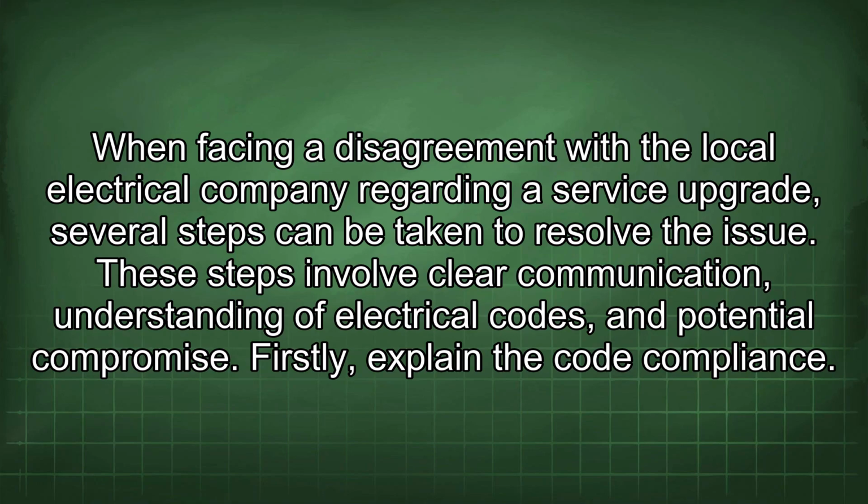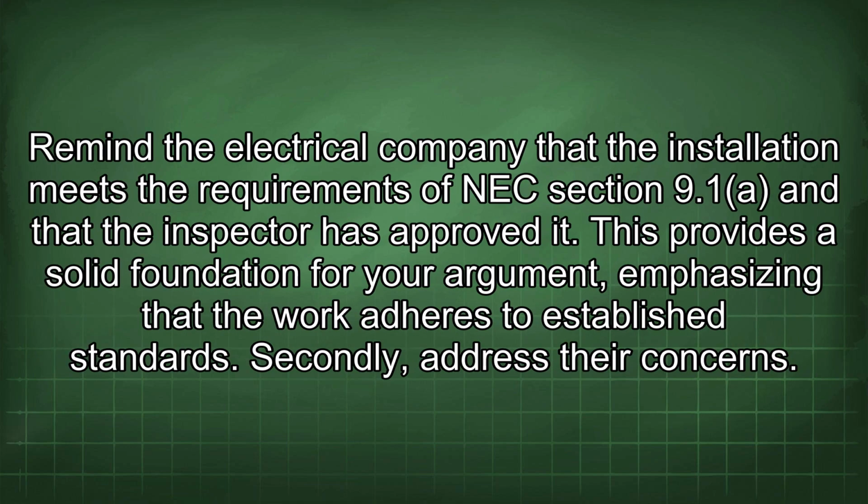When facing a disagreement with the local electrical company regarding a service upgrade, several steps can be taken to resolve the issue. These steps involve clear communication, understanding of electrical codes, and potential compromise. Firstly, explain the code compliance. Remind the electrical company that the installation meets the requirements of NEC Section 9.1R and that the inspector has approved it. This provides a solid foundation for your argument, emphasizing that the work adheres to established standards.